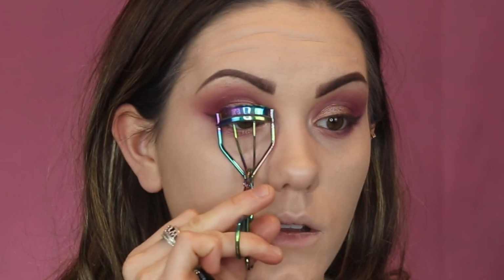So now I'm gonna do mascara. I'm using the In Extreme Dimension 3D Black Lash, one of my favorite mascaras from MAC. I do have it in a little tester, just because I've already opened it and I like to use that up before I go on to an actual full-size product. So I'm just curling my lashes and then we're gonna go ahead and apply the mascara.